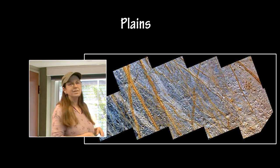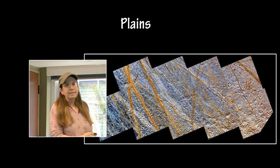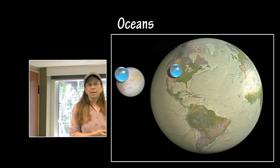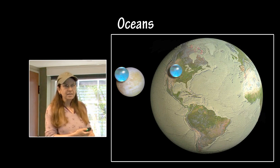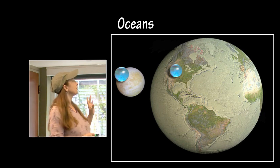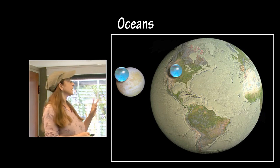And plains, basically the lack of plains is the only thing of interest here. No plains, no craters, constantly being renewed surface, very active surface. It has been determined that about 70% of the mass of Europa is in the form of water. So there's a lot of interest in Europa, and there are future missions going to Europa to study the subsurface hydrology.